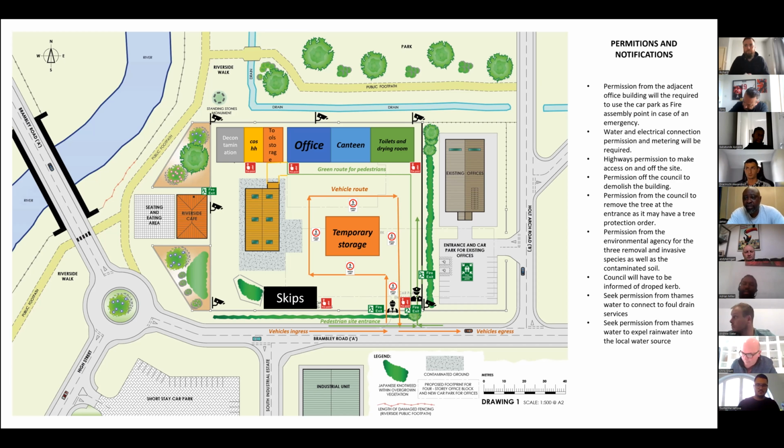First, permission from the adjacent office building will be required to use their car park and assembly point in case of any emergency. Water and electrical connection permission and metering will be required. Highway permissions to make access on and off site. We will need permission from the council to demolish the existing building. Also, we need permission from the council to remove the trees at the entrance, because they may have a tree protection order. Also, we need permission from the Environment Agency for the tree removal and invasive species, as well as contaminated soil.